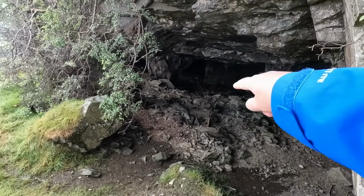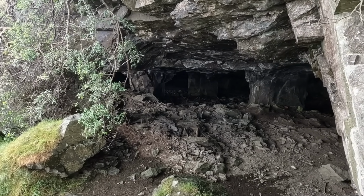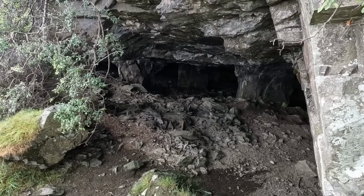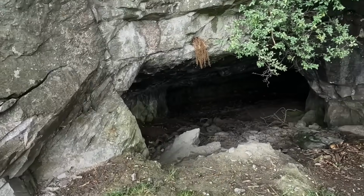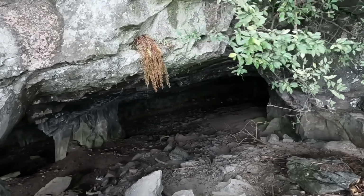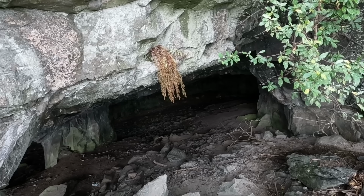The reason there's all this loose stuff on the floor of the cave here is because it's fallen off the roof of the cave. It does look a particularly well constructed mine with supporting columns, but I am sufficiently risk averse not to want to go in there and explore that. But anyway, there's a good look at it. Looks like it goes down that way a little way, and there is almost like a watercourse inside of it.